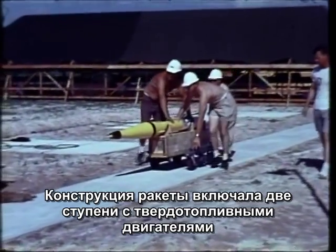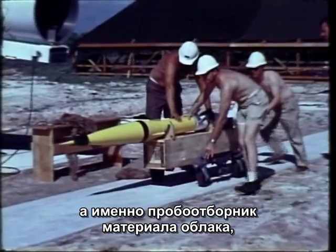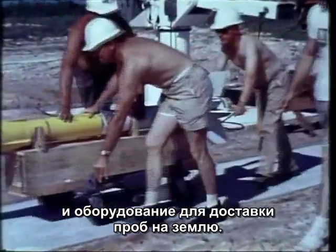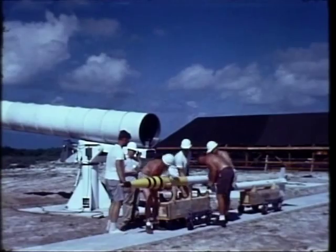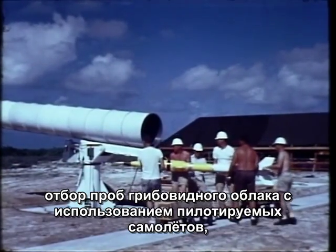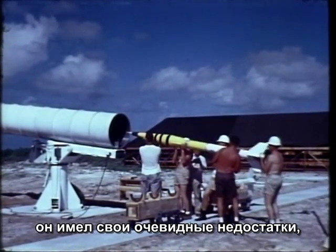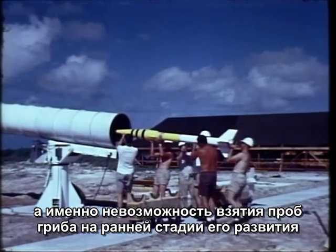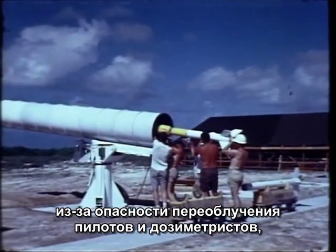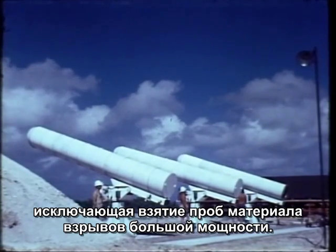The rocket vehicle consisted of a 2-stage solid propellant and a payload section that included a nuclear debris collector, flight programmer, and a recovery package. Although manned aircraft sampling missions were the most flexible and widely applied method of recovering nuclear cloud samples, some limitations were evident. Because of personal safety, early cloud samples could not be obtained, and clouds from high-yield explosions were nearly out of the altitude range of the sampling aircraft.